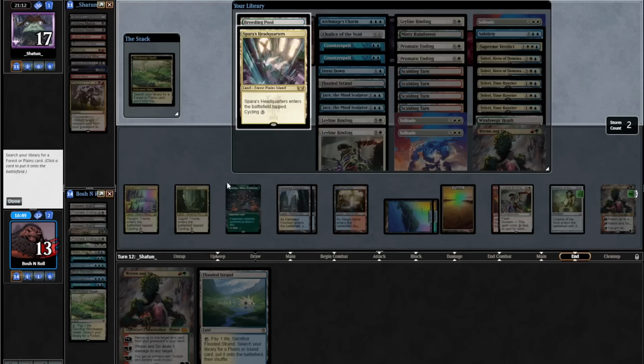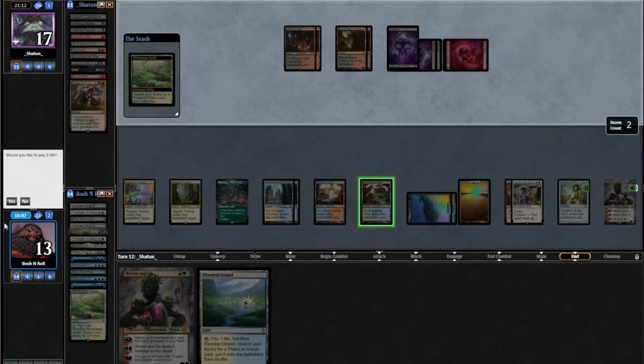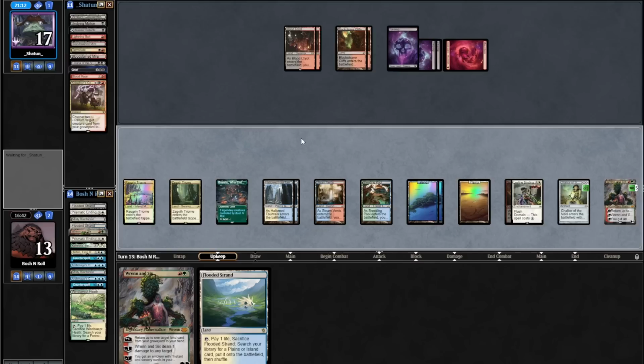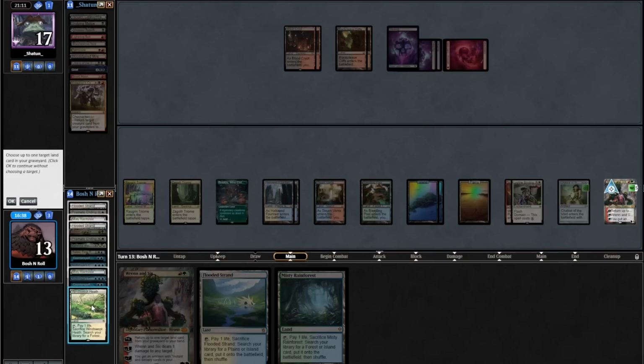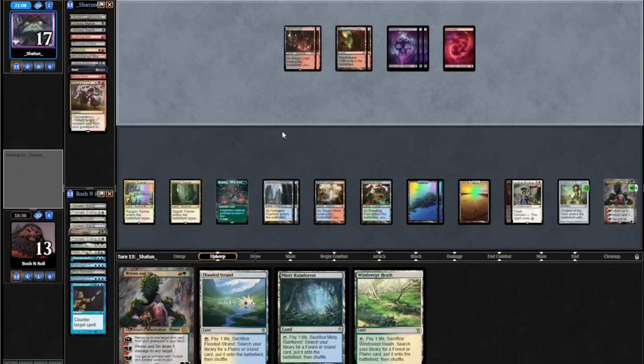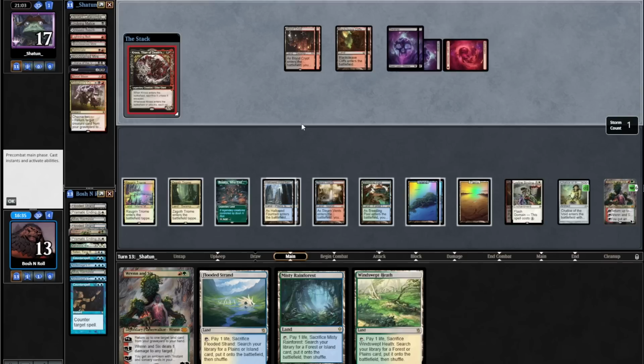Looking for a draw engine now. Drawing the Spar's Headquarters would be great. Drawing a Teferi would be even better, or Jace. Or we could just keep bricking. And I'm not going to play out these fetch lands anymore. I'll have an emblem someday, I hope. And there's not a land left in my deck I want to fetch.